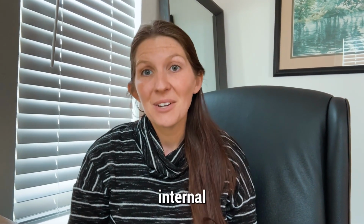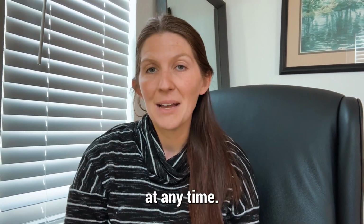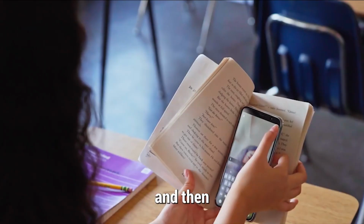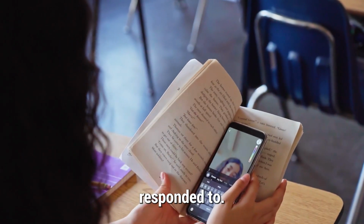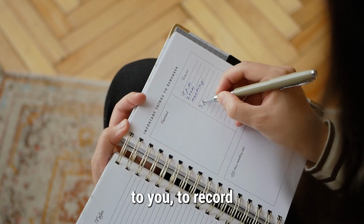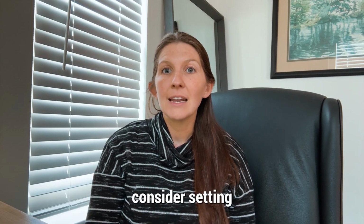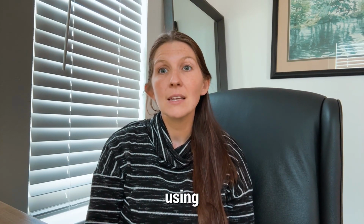Now, for those internal distractions, thoughts and impulsive distractions can show up at any time. One moment I was working on a paper and then I remembered a text message that I never responded to. A quick solution to this problem is to keep a notepad next to you to record any ideas or to-dos for later. Or if you're not near a notepad, consider setting a voice reminder using smart technology.